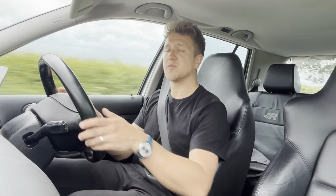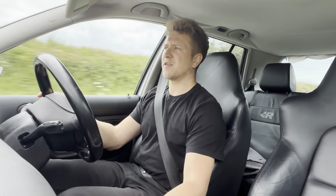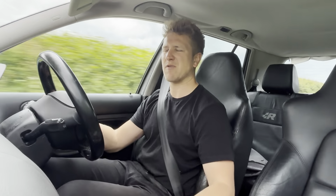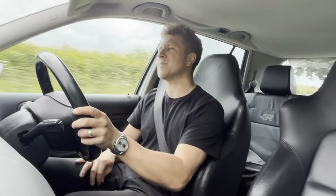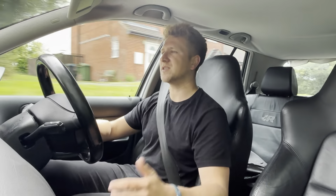The gearbox is really nice. I'm really enjoying the gear ratios on it. Like third, a nice fifth, sixth. I'd say it's a very Porsche-like gear ratio. It's very good. The ride is soft. I wouldn't be pushing this car too hard down the country lanes because you can feel the weight of the engine. There's no denying you can feel the weight of the engine.